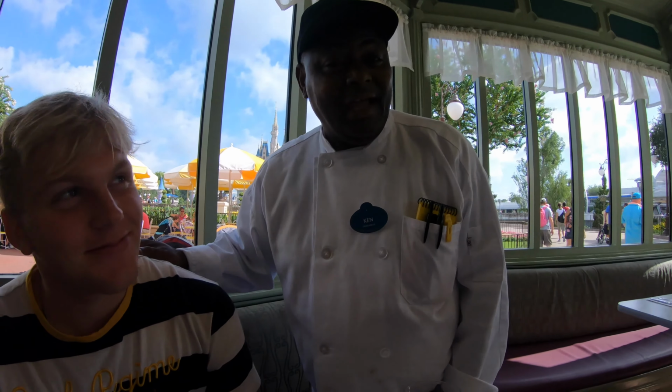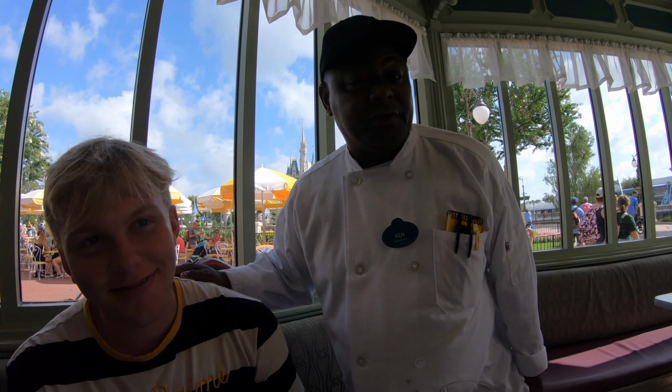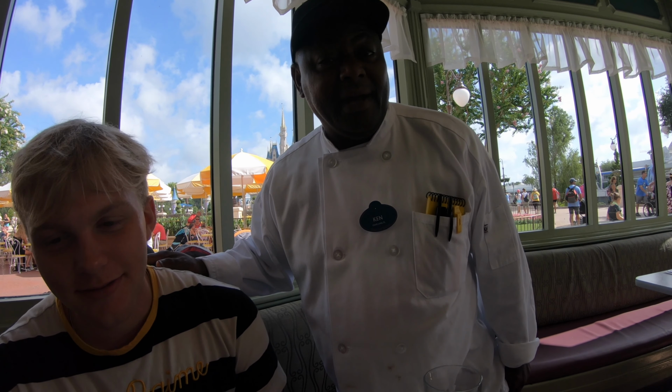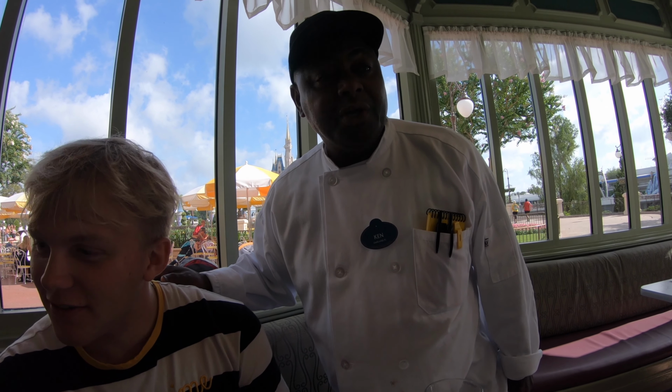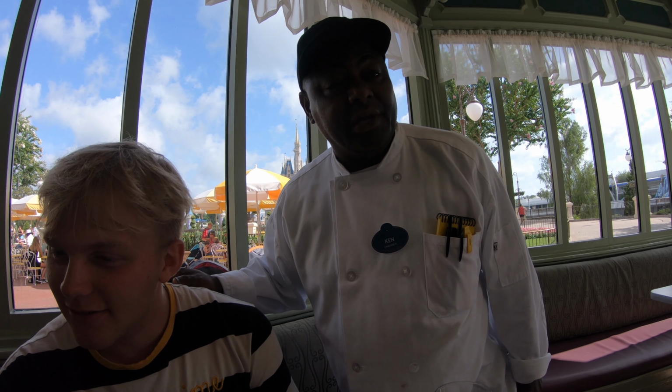So we are at the Plaza Restaurant, and we got Chef Ken teaching us new tricks on how to prepare gluten bread and chlorine-free tasting water. With the bread, you microwave for 30 to 45 seconds in the package. After that, you put olive oil with salt and pepper in a bowl. Once you do that, let the bread absorb, grill in a skillet.